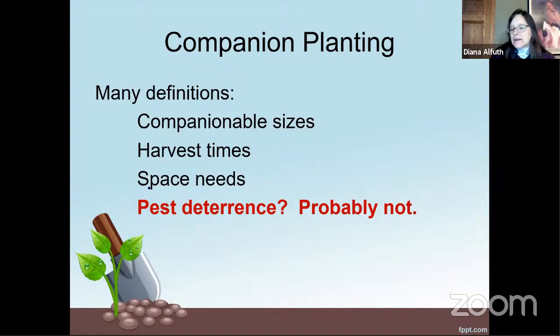I see recommendations like planting onions next to tomatoes and you won't get tomato blight. Well, that's absolutely not true, because tomato blight is a soil-borne thing. If the humidity is high, it's going to get on a tomato leaf and it's going to cause disease. And having onions nearby does nothing for that.